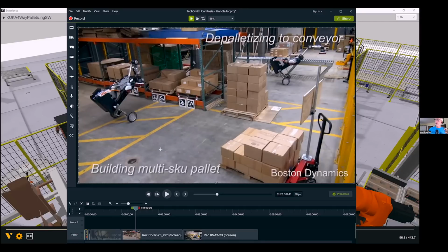So part of this that they're trying to show here is that this is building a multi-SKU pallet. And what they mean is that, right over here, they have a pallet that they need to put boxes with different SKU numbers that are going to be coming from different bins, and then bring them on over here. Now, I'm going to ask you a simple question. If you were not doing this with this robot, and you were doing it with a human worker, is this how it would be configured? Because this setup is a little bit contrived. Yes. You would not put this pallet over here.